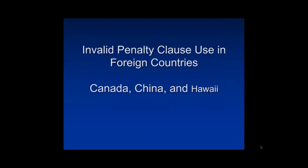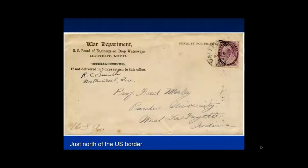Okay, so the first section is invalid penalty use in foreign countries. I've got Canada, China, and Hawaii. What a couple of departments did was provide penalty covers to offices that were in Canada. Of course, there was no agreement at that time, because the agreement came a few years later. So you always see, oh, this has a 2 cent. Usually you see a 1 cent. They're going to send it unsealed as a circular so they can get it across the border.